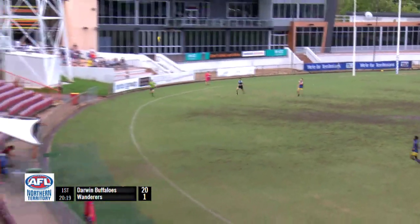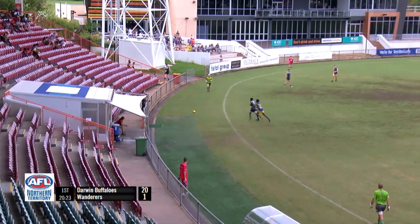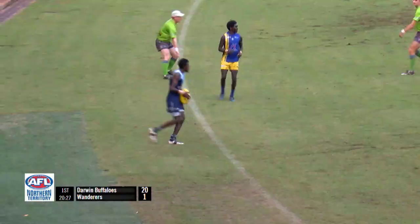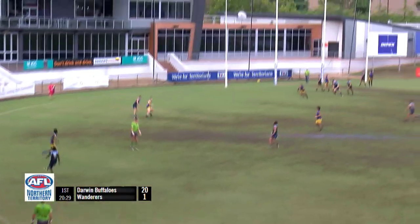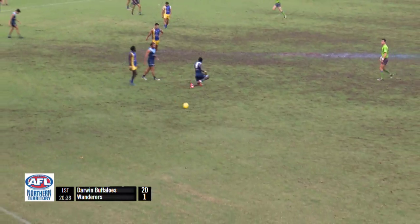And unfortunately, again, they just can't hit the ball right, and it's out of bounds on the full. And the Buffaloes will go forward again. So it's Stinkerville here. As Guppity Barwanga winds around, plays on, and he's turned this one over. Yes, he has. Ball pops out. That one's out of bounds. We'll have another boundary throw in.